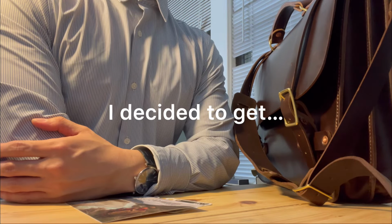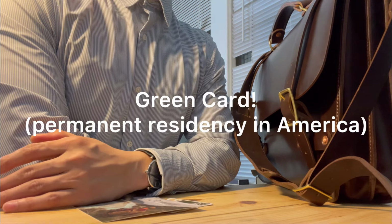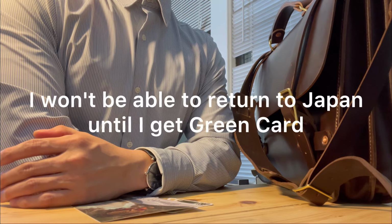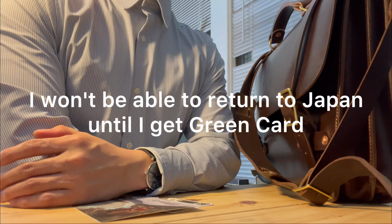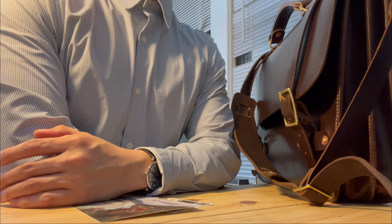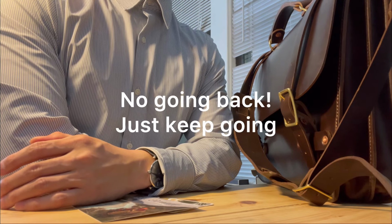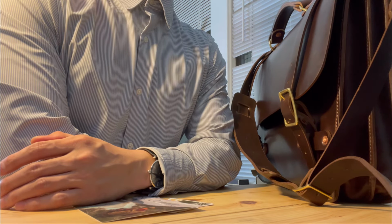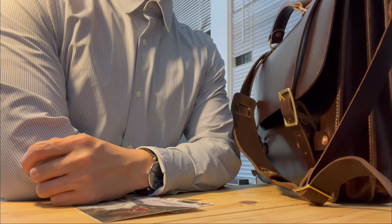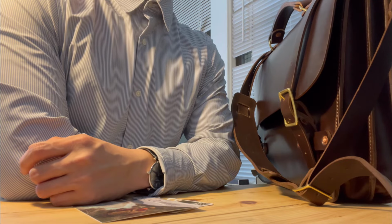I've decided to work my way toward American permanent residency through my work. It was a big decision for me to make because I can't leave America, so I won't be able to see my family and friends in Japan. But I really love my life in America and I wanna see how far I can go in this big country. It's not gonna be easy, but I made up my mind and I decided to take this chance and walk my way up to my goal.